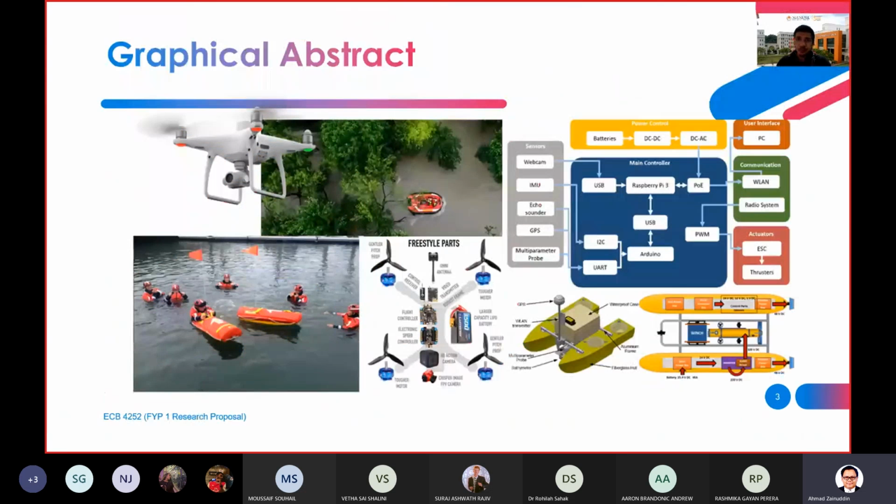Basically, the graphical abstract represents the summary of the whole project, the whole aspect of the project that I'm planning to carry out. As a solution to the increasing drowning accidents and deaths happening around the globe, this research aims to invent a drone guided deployable unmanned surface vehicle with the help of Arduino and Raspberry Pi. This is the project I'm going to cover from this research report and presentation. These are the block diagrams, related articles, and reference images that I have used.